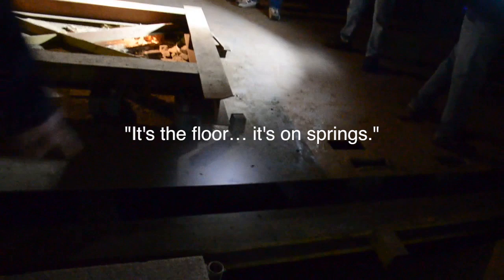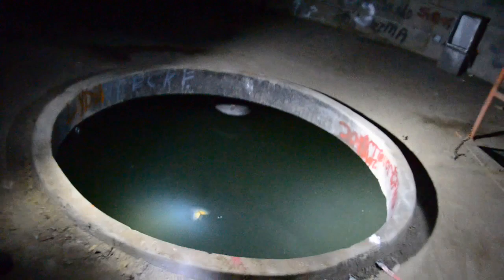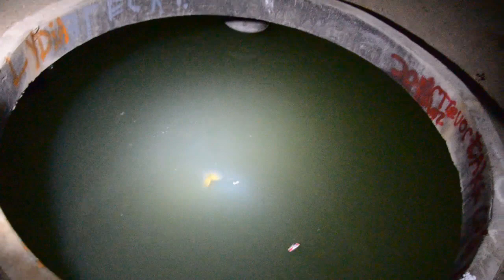What's that? What is that noise? This is the floor. It's on springs. Yeah, the old mine almost passed those streets. Oh, wow. Yep. Whoa. Let's not fall in there prematurely. Yeah, that looks pretty gross. This one's really murky. Are we not actually going in something not too dissimilar? Pretty much. Wow. Holy cow.